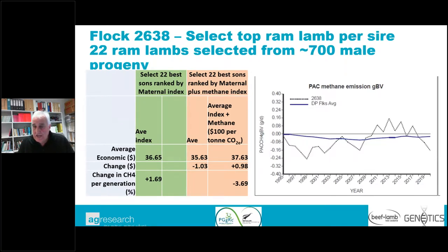In our research flock 2638, Suzanne's been selecting the top ram lamb per sire, 22 ram lambs from about 700 male progeny, and had a look. This was starting in 2018, looking at which one she should select as part of an index. If she just selected them on the maternal index alone, the average index value in New Zealand dollars was $36.65. Because the animals were getting bigger and heavier, the change in methane production per generation would be an increase of about 1.7%. That's the number below on the green side.